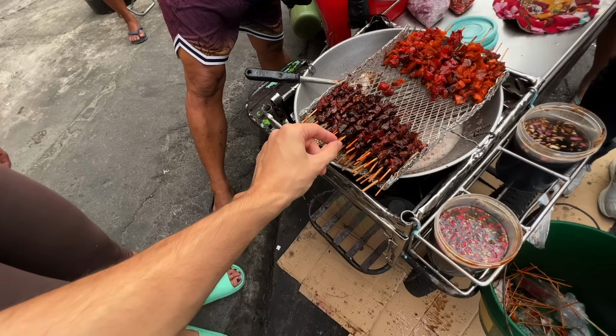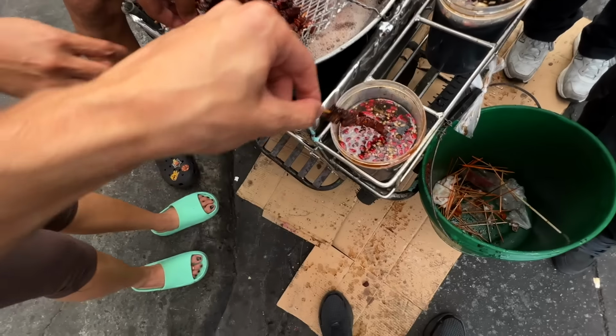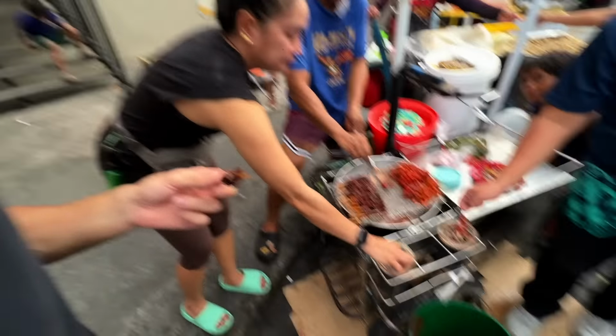So I'm just going to pick one up. Masarap, yeah? Okay, I'll just dip it in here. Like that, dipping sauce. And I've got to be careful not to get it over my trousers. Is that spicy? Okay, here we go. Beef intestines. Oh, it's very soft, huh? Very, very soft. My goodness, how many are you having, man? You're just going through them.